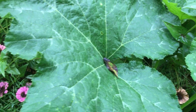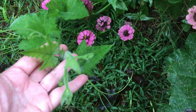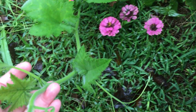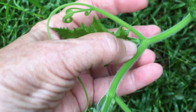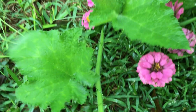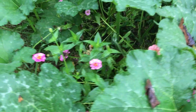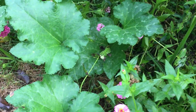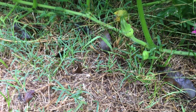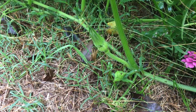Here's another piece, another tendril coming up over here. See, there's my zinnias down in there. And let's see if we see any babies. I don't see. Right there. I can't tell what that's going to be. It's a bud. And there's a bud. So look here, in the axis of every single leaf is a bud. Go around in here and look. Down in here, look. There's the female. It's going to be a pumpkin.